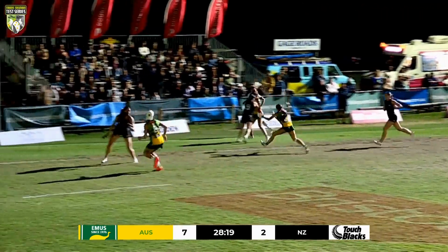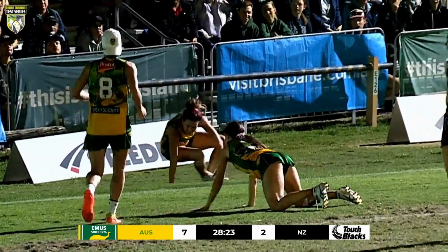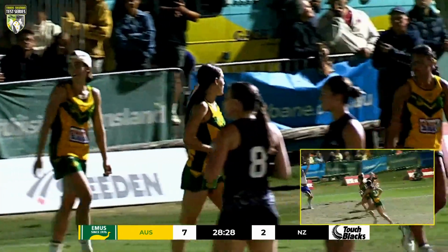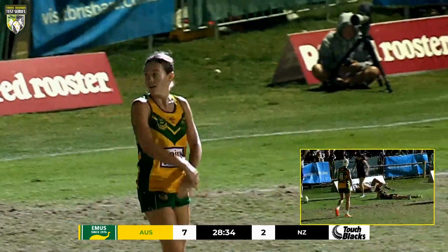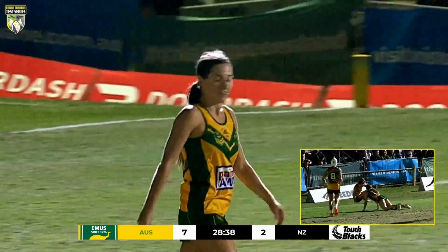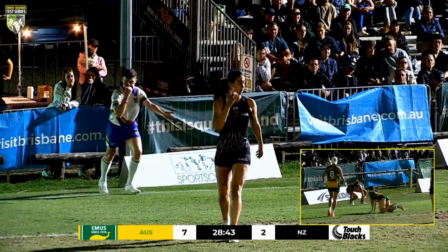Sargent, though, throws the dummy, gets herself into the in-goal area, and Hannah Dybel pops back up onto her feet, but Campbell Muir has just called things to a halt here. And Jordan Randall will come across and have a chat. There's a player being called out from New Zealand. Oh, period of time, so something must have happened off the ball. And the try will be awarded to Australia.